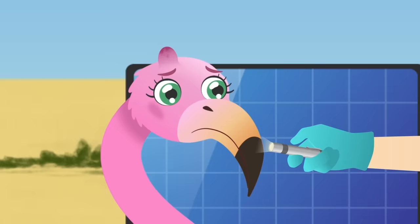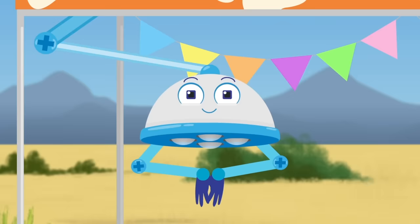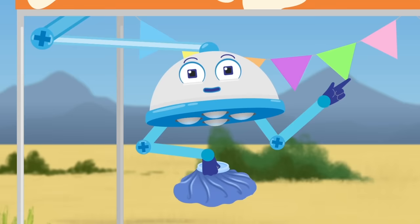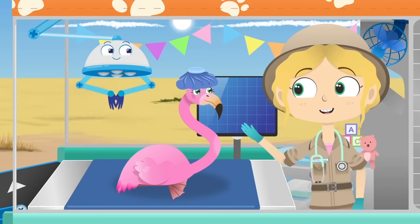I think we just need to help this bump go down. Robbo, can we have an ice pack, please? An ice pack is a bag filled with ice that can help soothe bumps and bruises. The cold helps to take away the pain and shrinks the bump. There you go, Uma. You'll be fine in no time. Just watch out for the wobbles in the future. Now, off to our next patient.